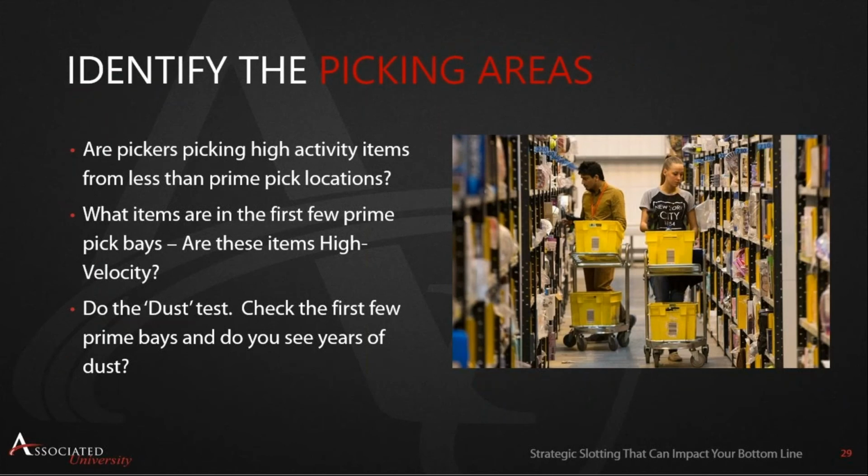Identify the picking areas. Are you picking items that are high activity in less than prime locations? What items are in the first few prime pick bays? Are these items the high velocity? Are they still high velocity? Maybe they were when they went in, but something has changed. Do the dust test. Check that the first few prime bays don't have any slow-moving items that have collected dust. This goes back to our example. Are high-velocity products in the prime locations? If there are dead items in your forward pick area, it's likely time to reslot.